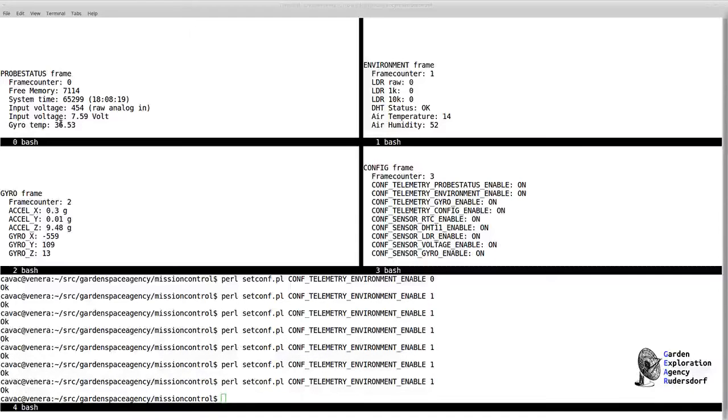But yeah, no more frames. I'm going to leave it another 10 minutes or so, and then I'm going to officially end the mission. Oh, 5 minutes should be enough, just to make sure we don't get the occasional data frame in.